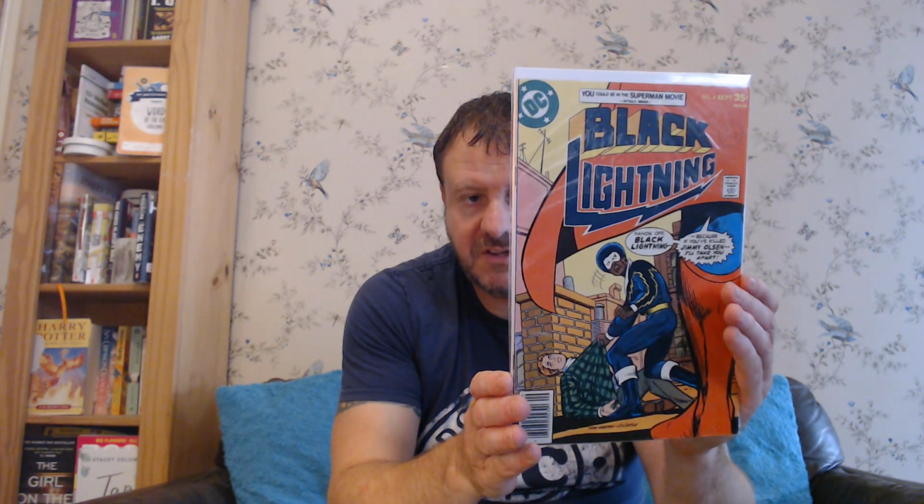Sticking with Black Lightning, we have issue number 4. Paid £2 for this. This is the first appearance of Cyclotronic Man, who was Ned Cregan, another villain as such from the Black Lightning TV show. £2 for that one.